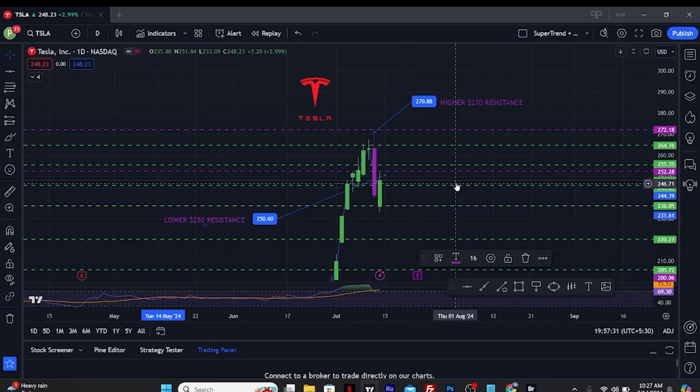So some key pointers here. All right, so we have this high level here of 270. That's going to be my resistance at around 270. Then we have a lower resistance here of 250. So if it gets to 250 and then bounces down, we're probably going to look at playing it down to this support level, which is going to be around 235.